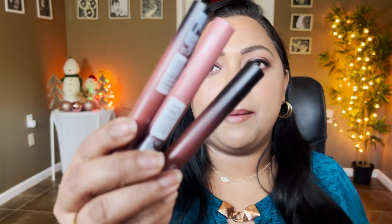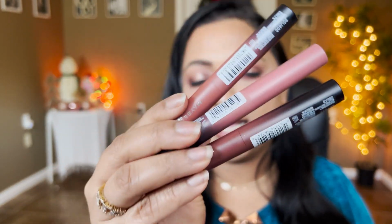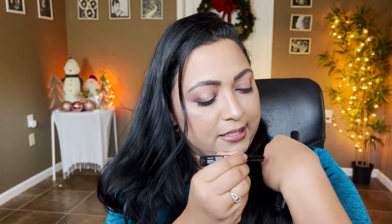Okay, now let's talk about lipsticks. There's several to talk about. Drugstore does lipsticks really well. The first one that I have to recommend is from Maybelline, and this is the Super Stay Ultimate Lipsticks. I have 3 with me, which are my favorite. I actually have more. I love the shade More Buff. Next is More Taupe, and then More Truffle.